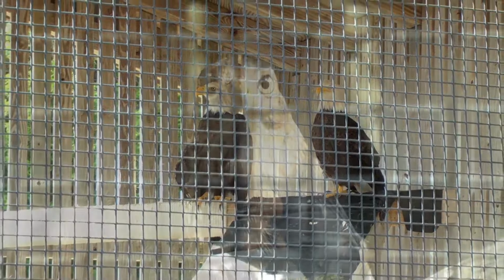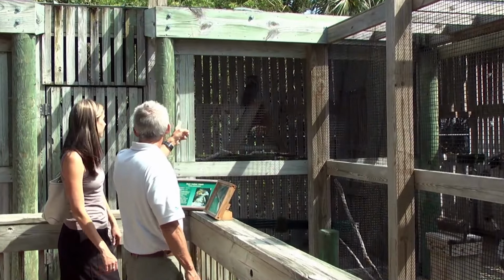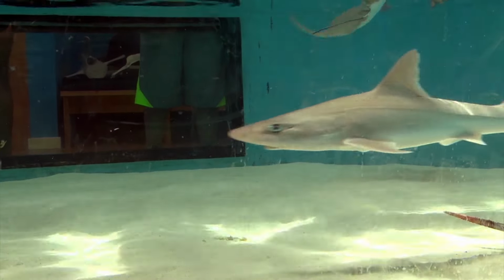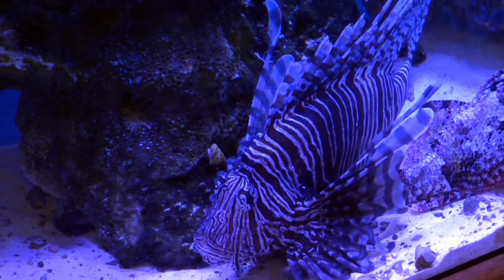If you find an injured sea turtle, you can just get hold of a lifeguard, which are all up and down the beaches. The lifeguards are terrific at assisting us in getting the animals to the Marine Science Center. So that's the quickest and easiest way. And if you find an injured bird, just give the Marine Science Center a call and we'll get the animals over to the Marine Science Center.